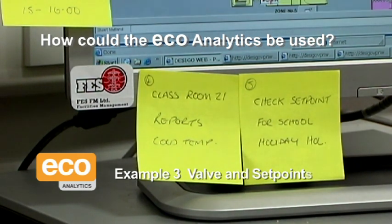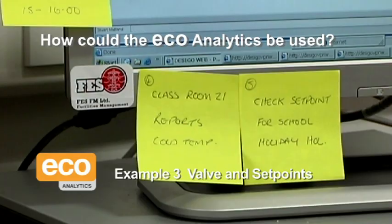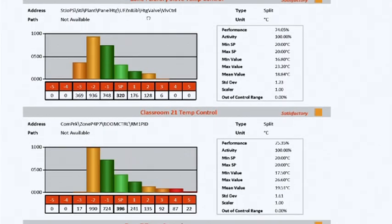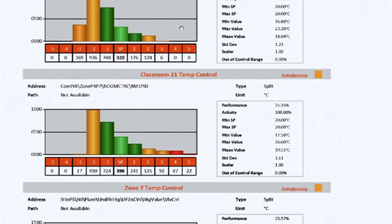Mr. Jones has asked for the set point to be raised in classroom 21 as the space temperature is cold. Let us have a look at the report for this area. We can see the report indicates that the control loop performance is satisfactory, with a performance figure of around 75%. However, we can see that the set point of 20 degrees C is not being reached on a high number of occasions, and this could indicate a radiator in the particular area having been turned off. A site engineer should investigate this further.